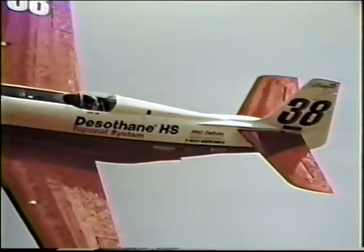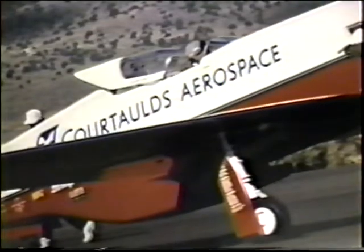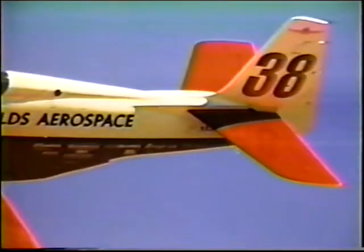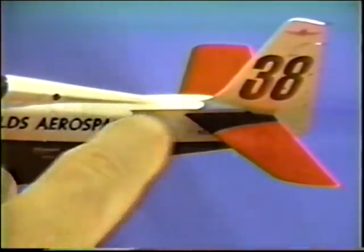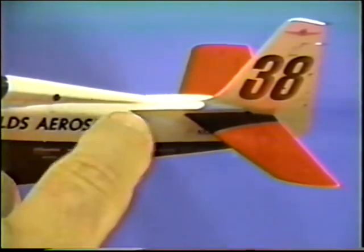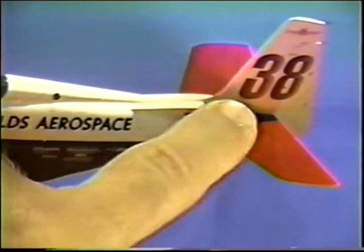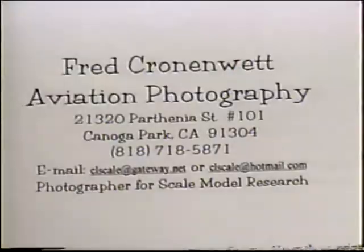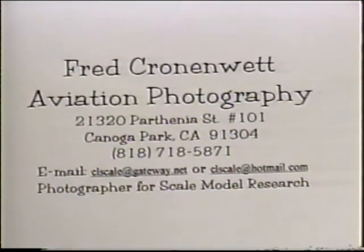I don't know how many of these details we can incorporate. This is one of the things I don't know if we're going to be able to incorporate, almost scale, half scale, or what, but that really is one of the interesting things of this model, how that back shapes up like that. Anyway, anybody who would like to contact Fred, he is a good guy and he has a lot of good information on board.